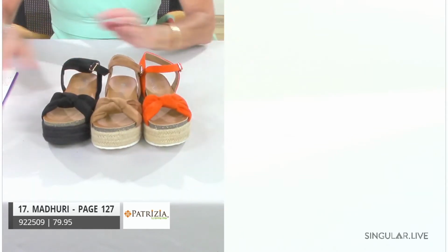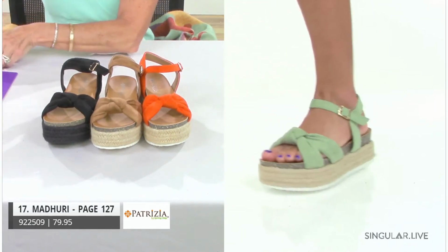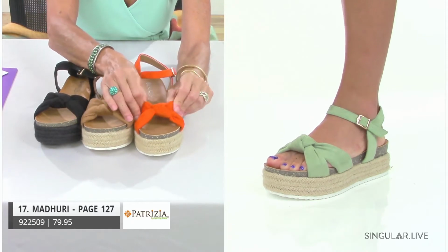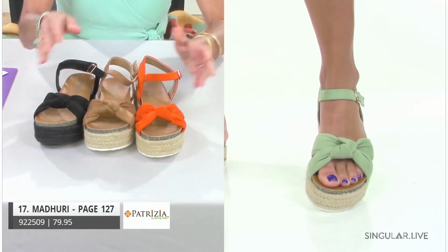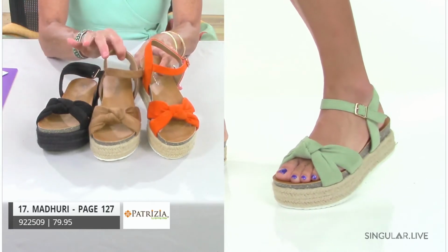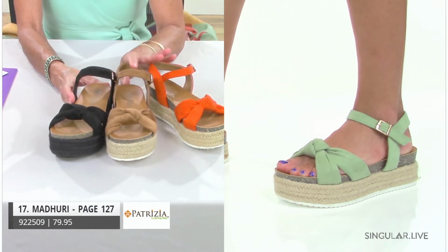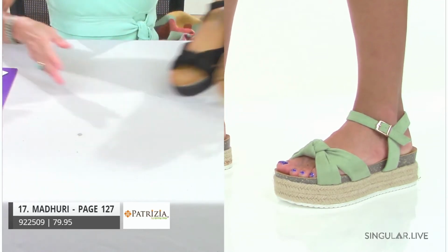Okay, so Madhuri is a new favorite of ours. She's got that same construction as what we just talked about in the Larissa, and she has a micro suede upper that is so soft and smushy. She's like an actual nubuck, and you can see how soft and smooth and comfortable she is. And the mint green on Joanna's foot is an absolutely beautiful color, as is the orange, really special. I think customers are going to be looking for colors that they don't already have in their closet. And then of course we have our key colors, your black and your camel. We call her brown, actually.